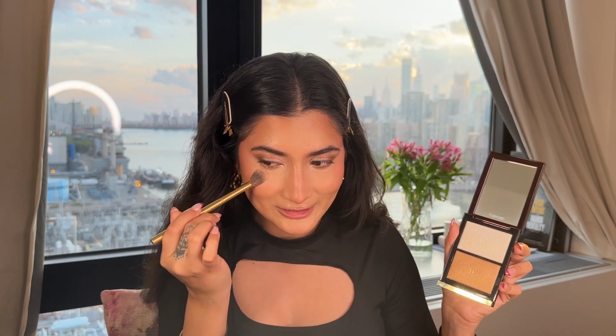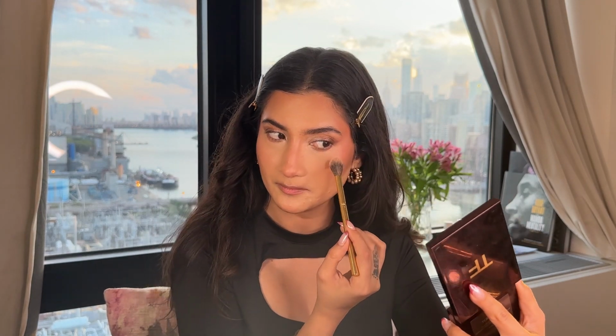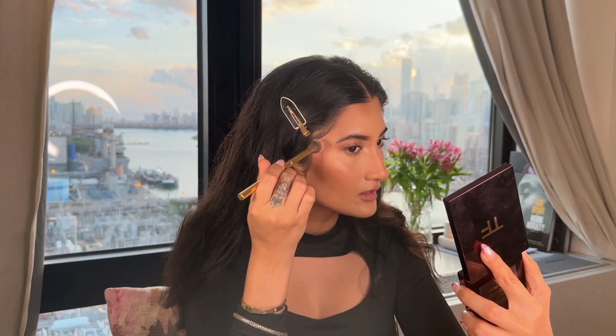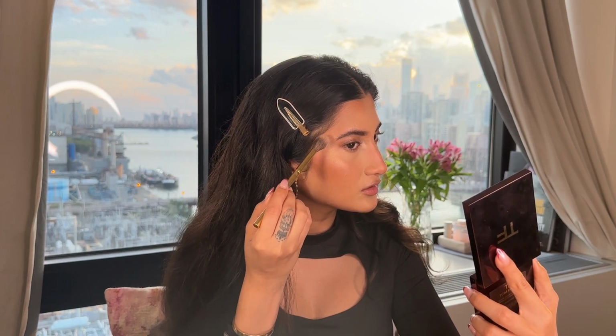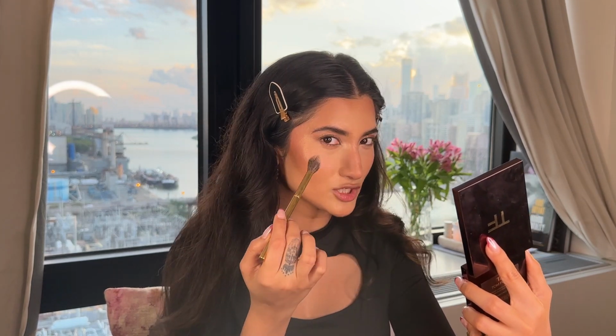I want to scream on top of my voice. This is so beautiful! So pretty. Oh my gosh. The way this product melts into my skin, I can't. It's so pretty. Again, always apply your highlight in the C shape. I promise you, you will not stop getting compliments.